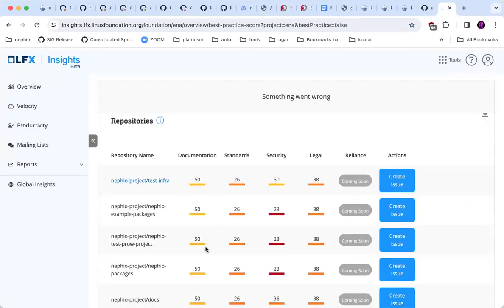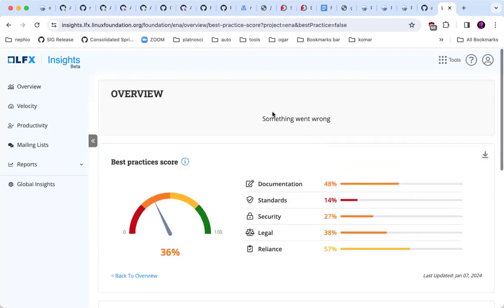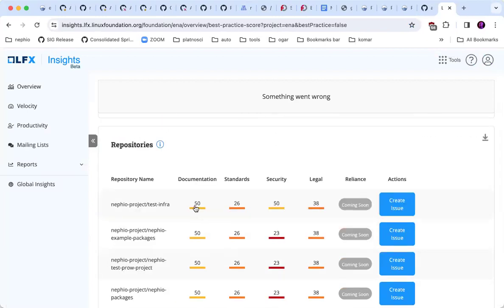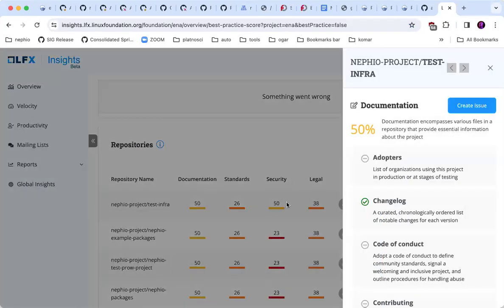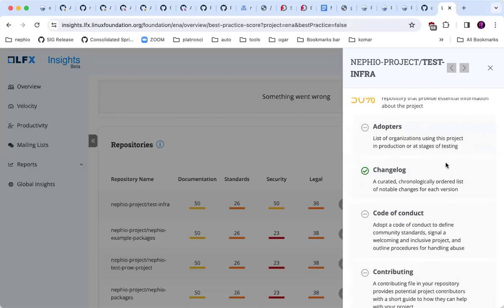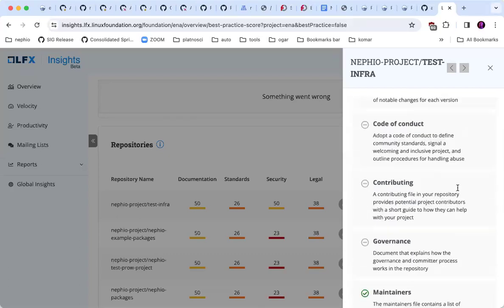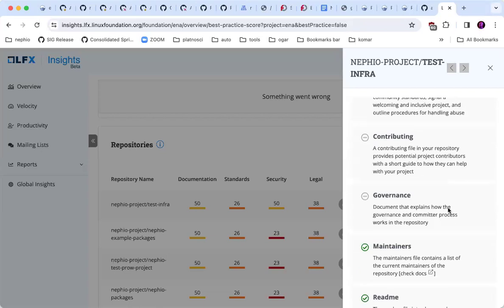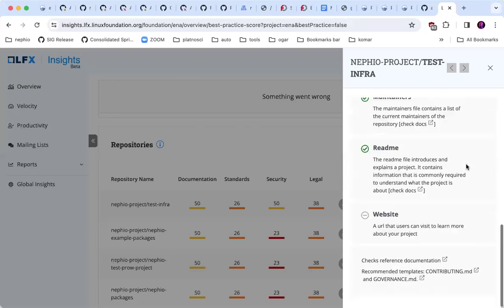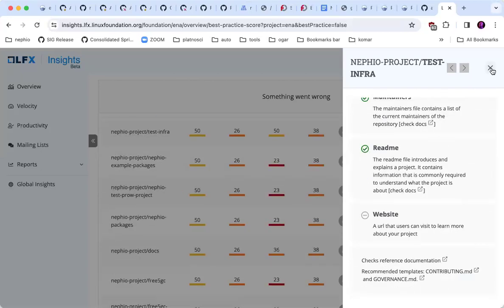So you got your score for how you stick to the best practices. Let's see the test infra, and you have things like if there are adopters, if you have a changelog, if you have a code of conduct, you have a contributing manual or documentation or something. You got the README, you got the URL, stuff like this.